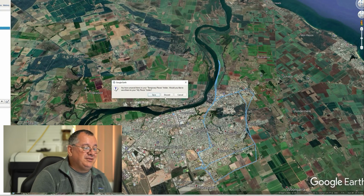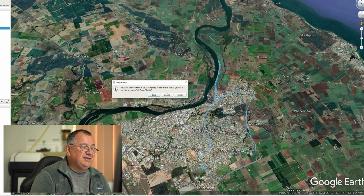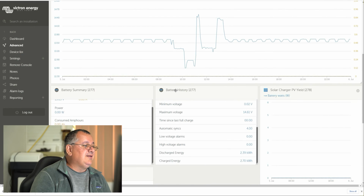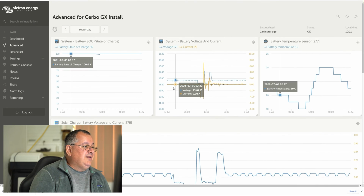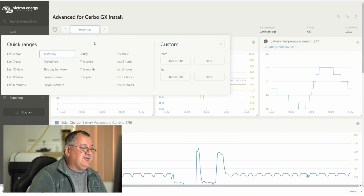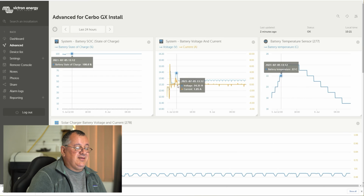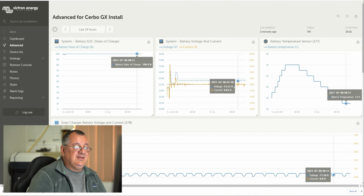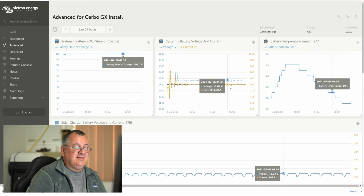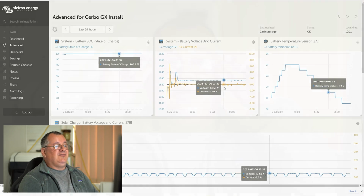So I wanted to show you that. Hang on, how do we close that? Okay, so that's how that works. So let's go back to, say, last 24 hours. So you can see from here, just running, you see the battery temperature as it's cooled down, etc.